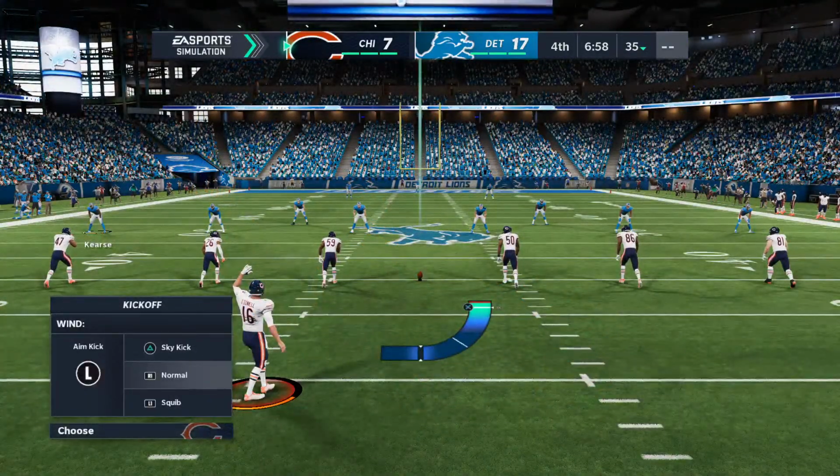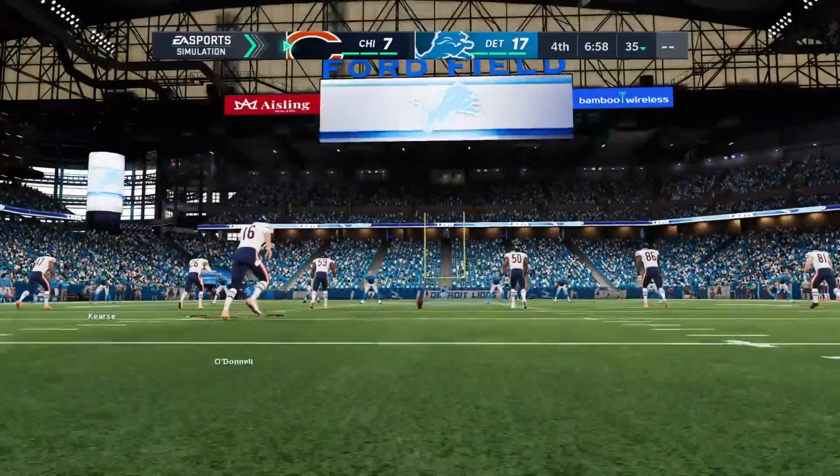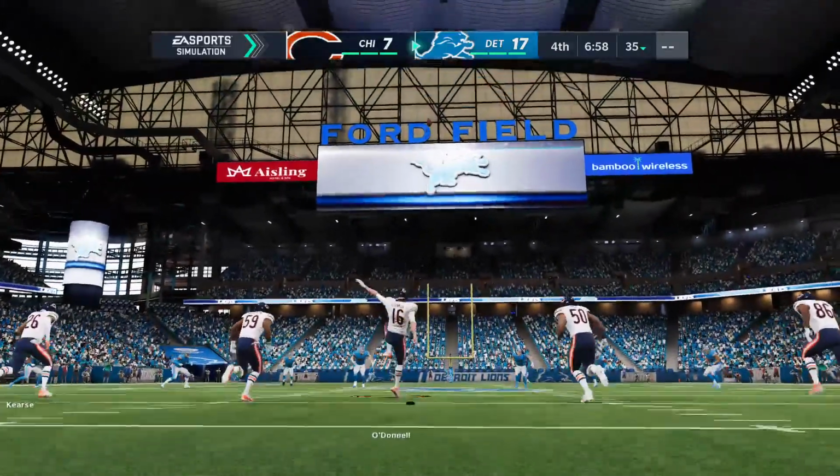Pat O'Donnell to kick off for Chicago. After the touchdown on is Pat O'Donnell to send this one away.